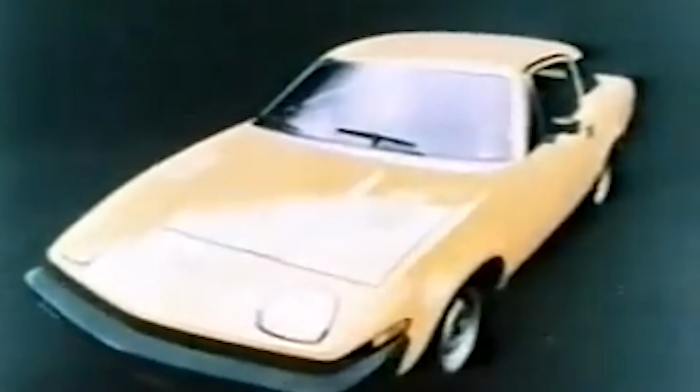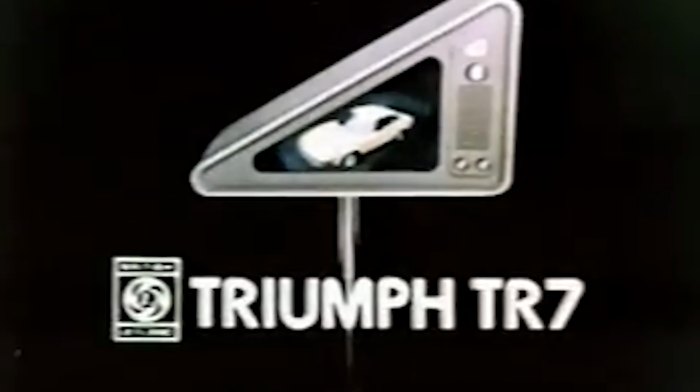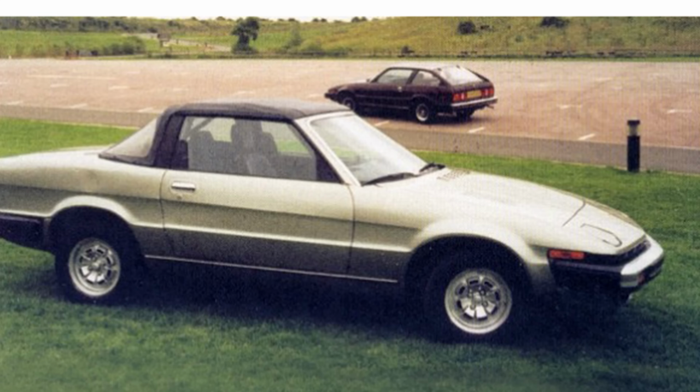Another problem for the Broadside was the interest rates at the time. This made it unprofitable for BL to export cars to the United States. With no engine, the Broadside was doomed, and with the changing fortunes of British Leyland at the time, a series of cancellations were made, including the Princess Estate, Metro Saloon, and of course, the Broadside.